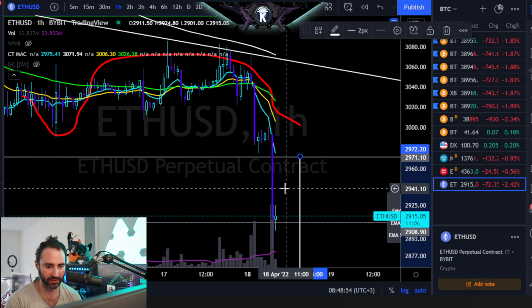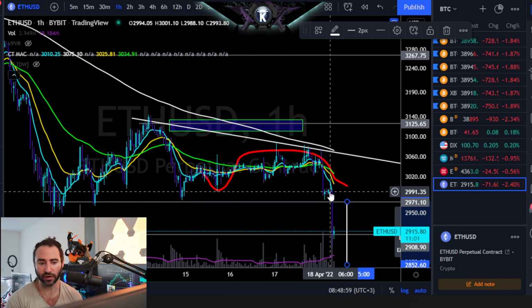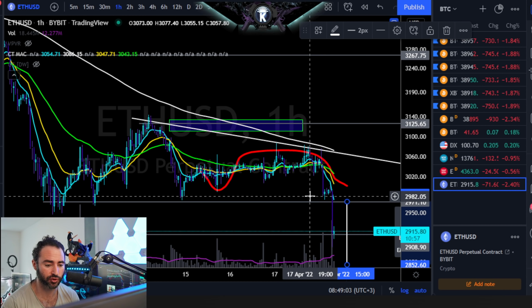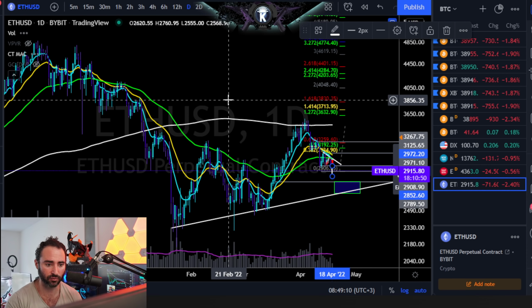On the hourly right here, you might see a bounce towards 2950 in the interim, but very specifically, as long as this thing is below $3,000, $3,000 is kind of my short-term pivot for playing out a bit of a bear trap in this case. Until then, just like Bitcoin, I do think that risk does remain lower.